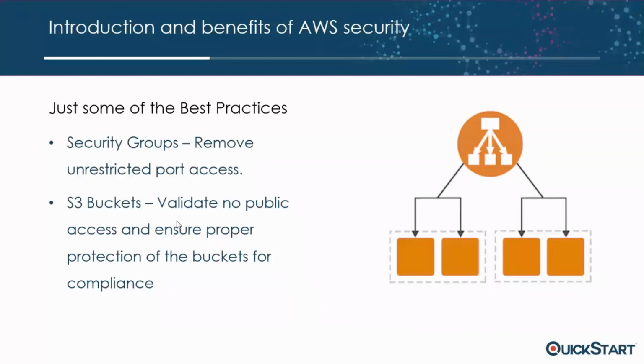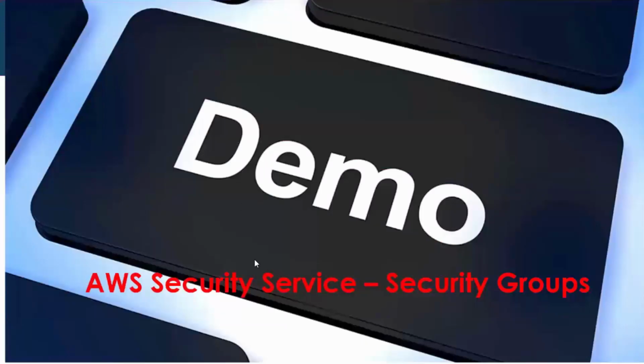Now, what about S3 buckets? This is where some companies have absolutely got into trouble with S3 buckets. We don't want to leave a bucket open to the public with any kind of personal information in it. It's an absolute no-no, and I'll show you that in a second. Now let's talk about security groups.